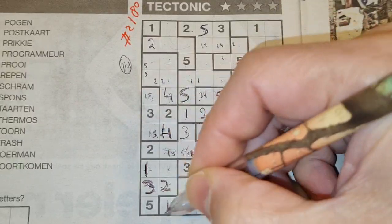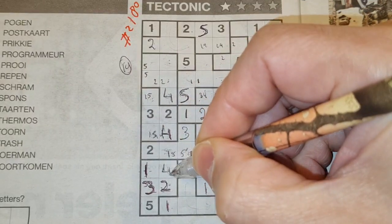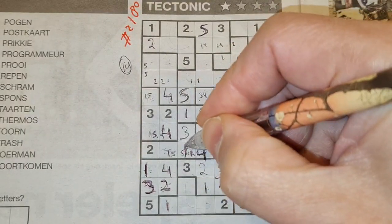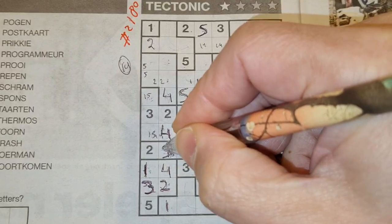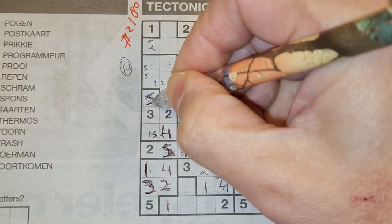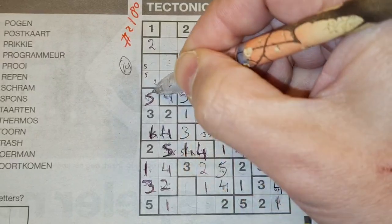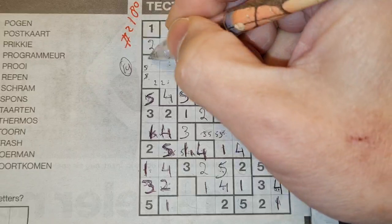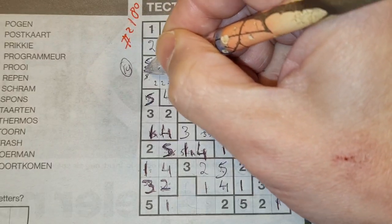So 1 box left in this area for the number 4. Now we have a 1 here, so this cannot be a 1 anymore. This should be the 1, and this should be a 5. Now we have a 5 here, so this cannot be 5 anymore. This should be the 5, and this should be a 1. Now we have a 5 here, so this cannot be a 5 anymore. So only 1 box left for the 5 should be there.